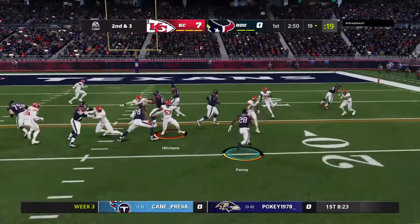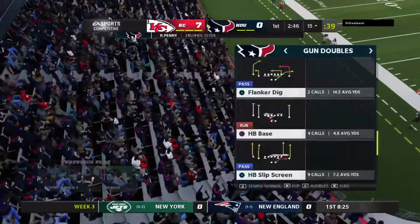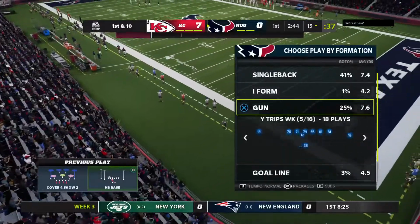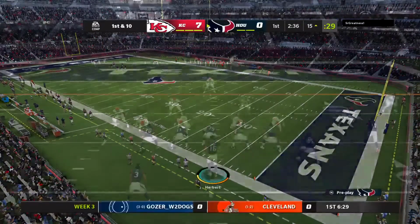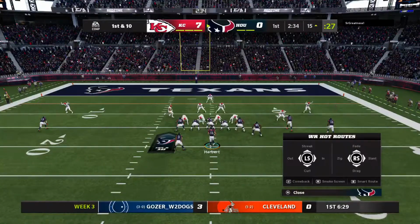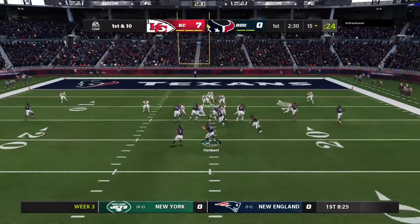They keep it on the ground. This time it's Penny, and on this one he'll get to the 15, right at the 15-yard line. So many teams want to throw the ball in this situation nowadays, but I love watching a team that has enough confidence to go ahead and run the football in that situation. That's almost a tendency breaker.